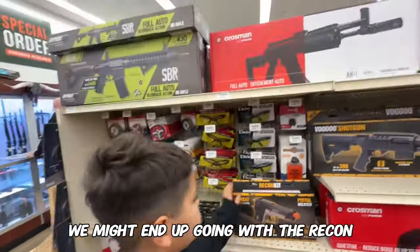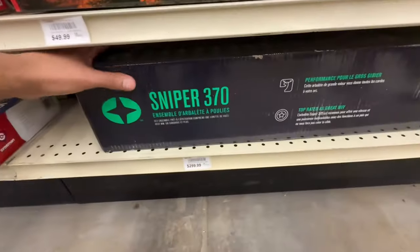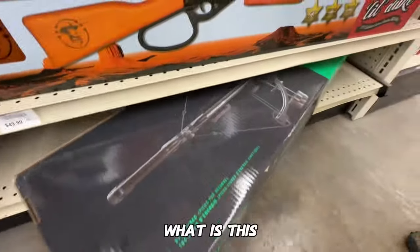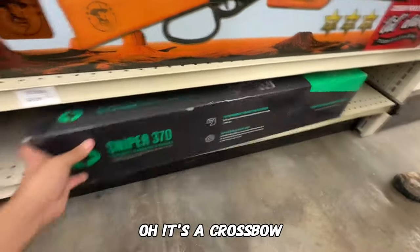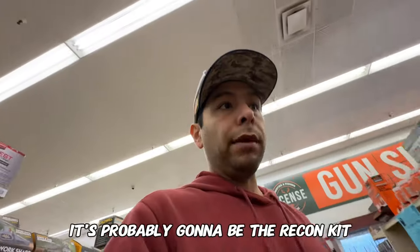We might end up going with the recon. What else we got? What is this sniper down here? What is this? Oh, it's a crossbow. Stinger. It's probably gonna be the recon kit.